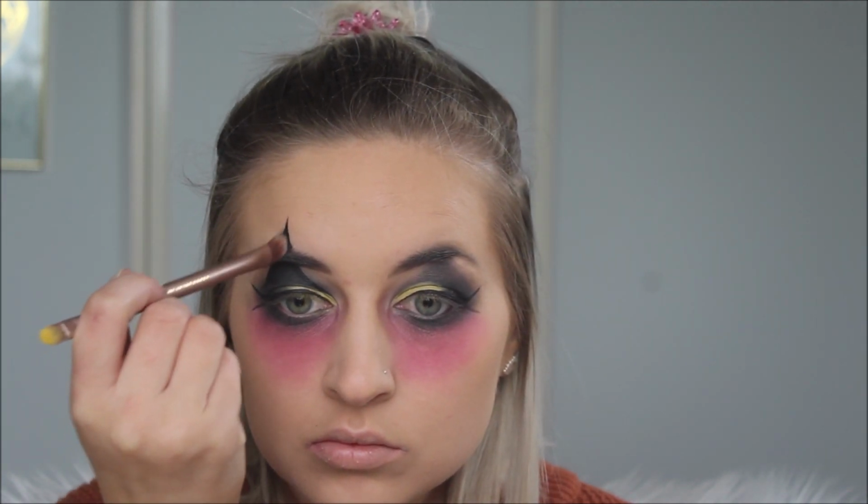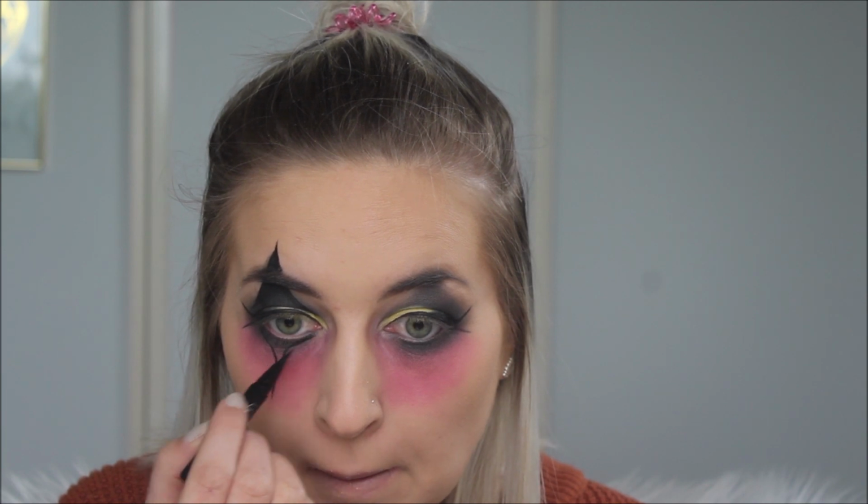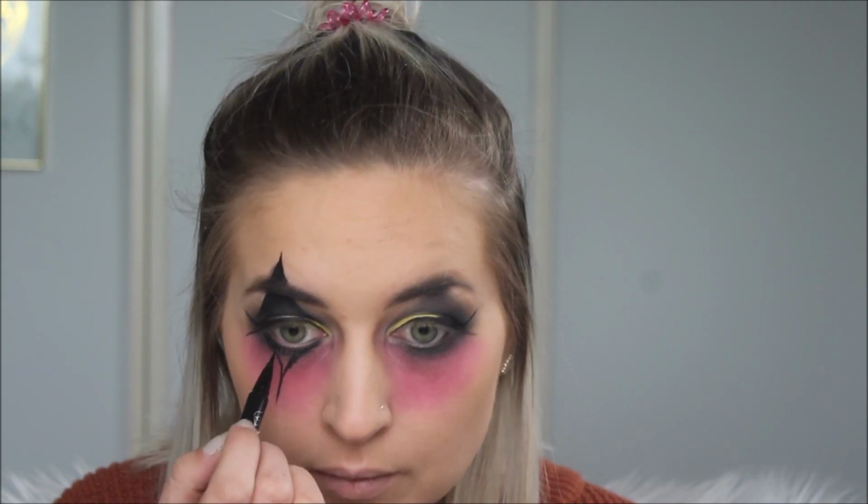I'm just using a black matte shadow just to set that liner in place, even though it probably won't budge as it dries down anyway, but I just wanted to make the black more intense. And I'm just doing the same thing under my eye as well.